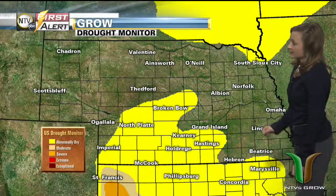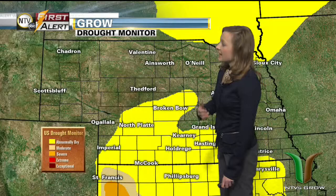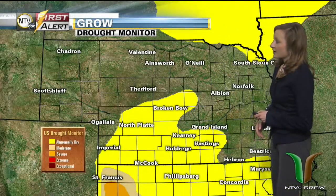Much of northern Nebraska is included in that abnormally dry category, shaded in that yellow, and we are seeing some moderate drought in northwest Kansas as well as some severe inching its way into that area as well.